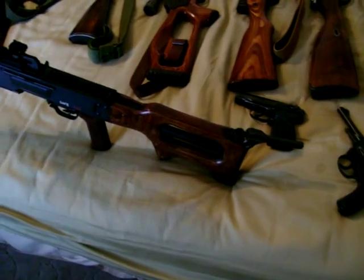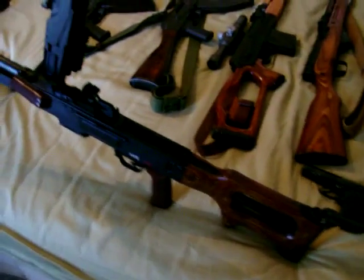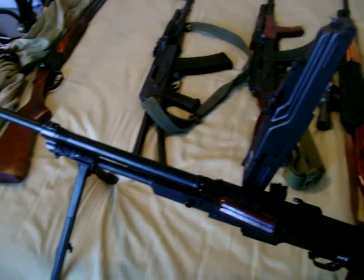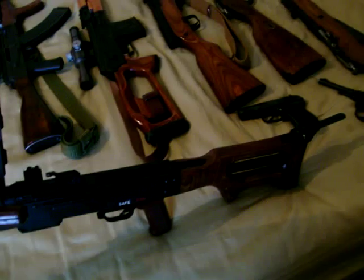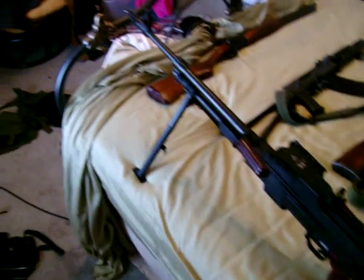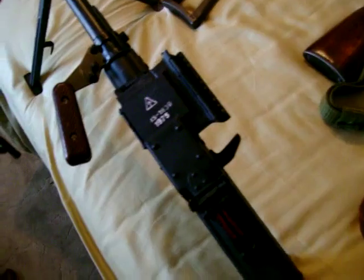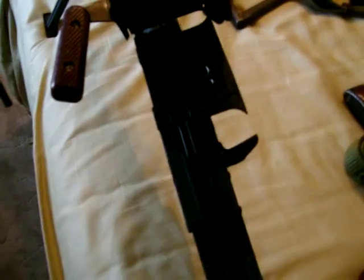This is a Hungarian PKM, or a Romanian actually, PKM, 7.62x54. This is the general purpose machine gun workhorse of the Russian Army, and as far as I know, many units still use this weapon. It's just such a good weapon, it's hard to replace it. It is a belt-fed design. Currently I only have a 200 round Fortress can and drum port.